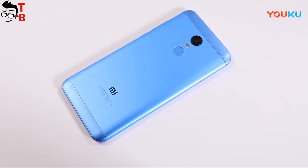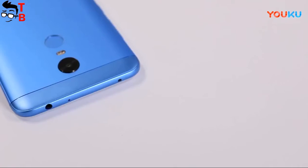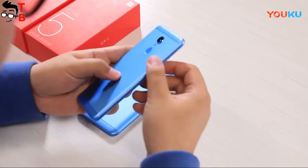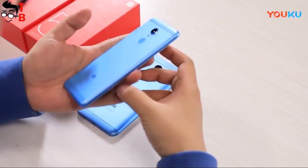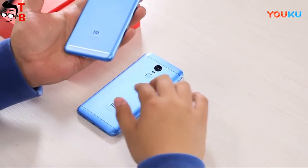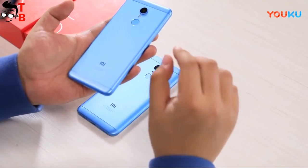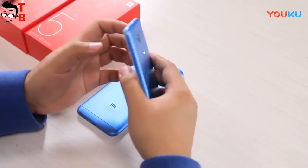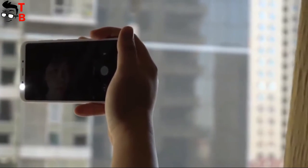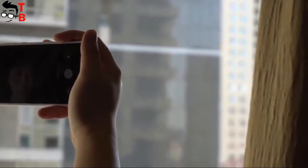As for the camera, Redmi 5 and Redmi 5 Plus have the same camera setup on the front and back panels. The main camera has 12-megapixel sensor with f2.2 aperture. On the front panel, you can find 5-megapixel camera. The only difference between cameras on Redmi 5 and Redmi 5 Plus is soft LED flash on the first smartphone and dual LED flash on Redmi 5 Plus.